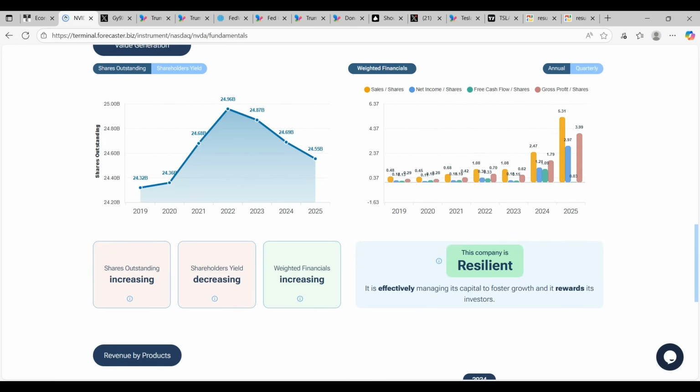It depends on what happens with China, the regulations and such. President Trump has announced some policy changes that could be affecting their sales in China, especially their H20 chips. And we're going to see what that leads to. Do we get some good announcements involving China? What happens with their margins?